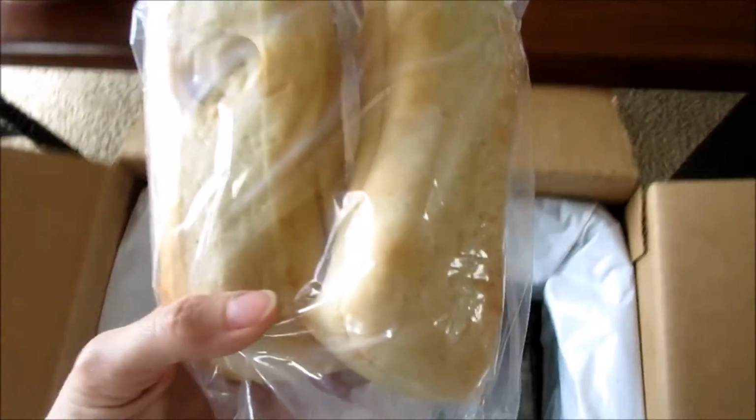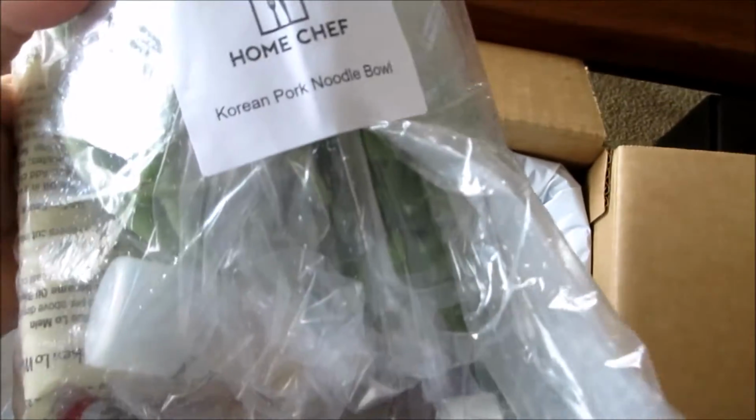And here's the bread for the shrimp. It's labeled extremely well. This is the Korean pork noodle bowl. So again, there's everything in here that we're going to need.